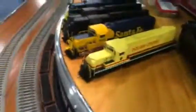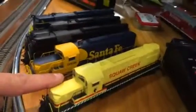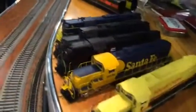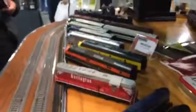Any diesel locomotives that were pre-production? We don't have any pre-production models, but these are all production models. This is our RSD-15 here. We've got a low nose and a high nose version of it, side by side. This is an SD-7. Burlington. We've got some E-units, E7s, 8s, 9s back there.